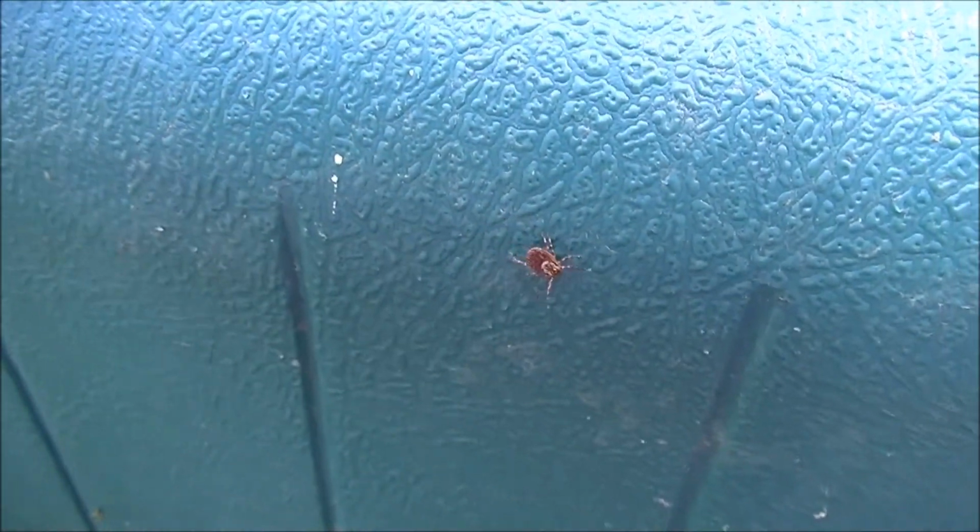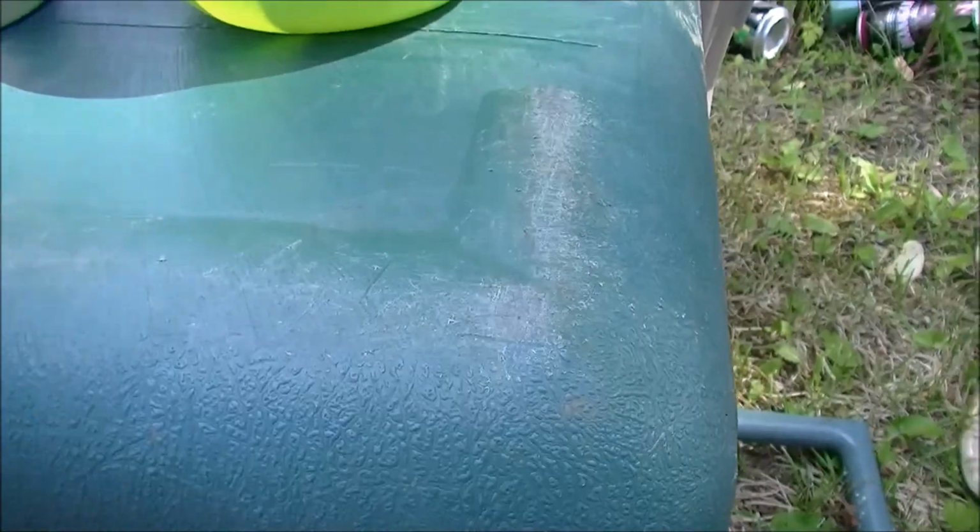There's a dangerous tick. So that's what that looks like. Gotta make sure I check myself when I go in.